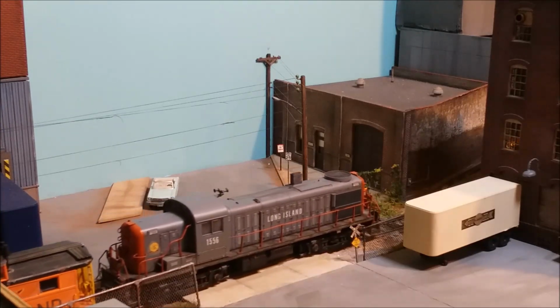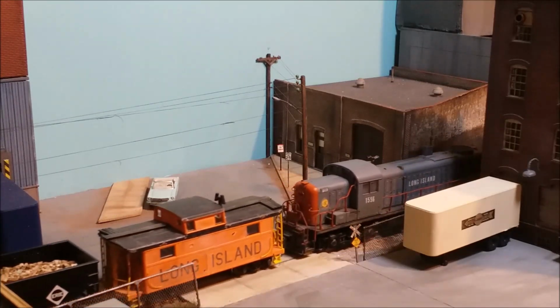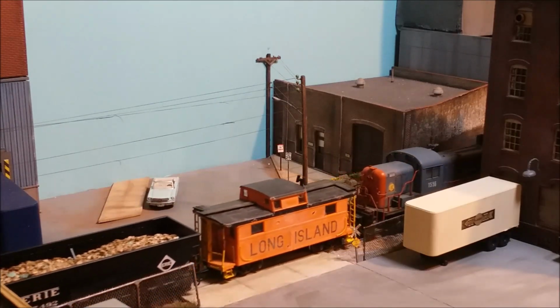Today we will switch the Phelps-Dodge facility and finish up the switch list that we printed out oh so long ago.